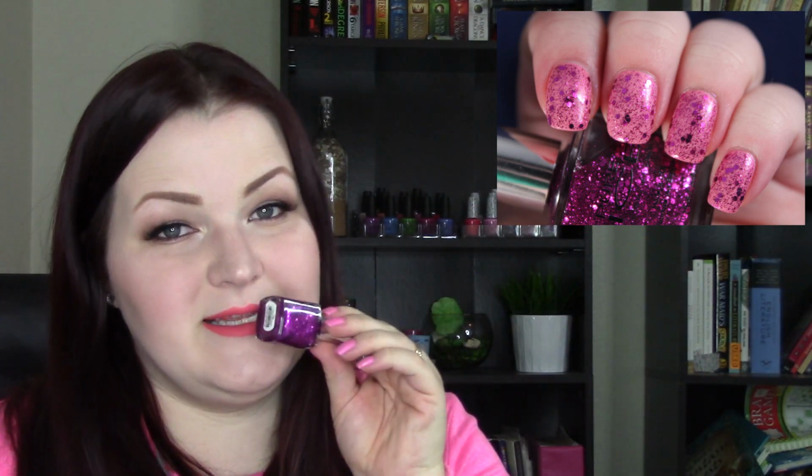This is so, so pretty. I'm going to swatch it for you over the one that I have on my nails here from Essie, and it's just so delicious. It's a fuchsia purple in a clear base, but it has very small glitters, then slightly bigger glitters, and then slightly bigger hex glitters, but nothing that's too big. This is just really good. Let's take a look.